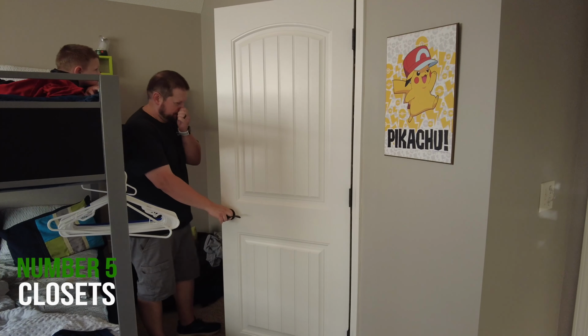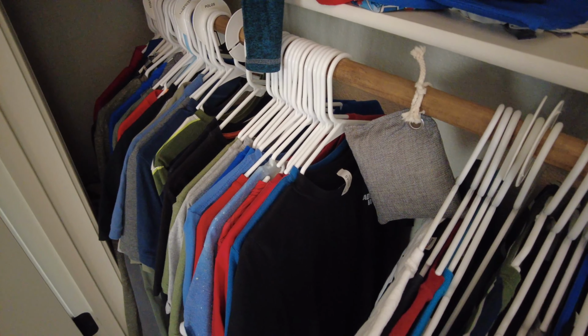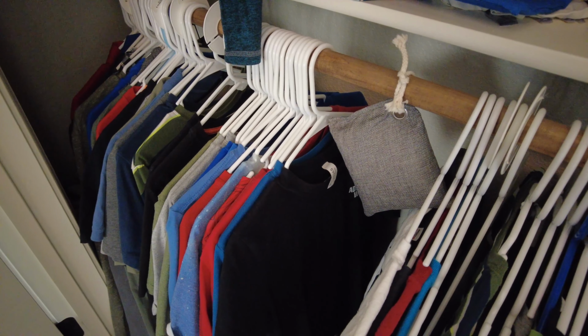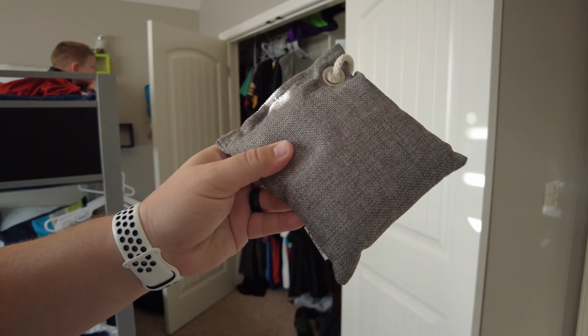If you have kids or if your house is damp because you live in a humid area, closets can be a pretty big problem too. Keep the air circulating in closets by leaving the doors open. You can also use some silica gel to help get rid of excess moisture that's trapped inside the closet. You can also try charcoal bags that you can pick up on Amazon to capture any lingering odors that might be present too.